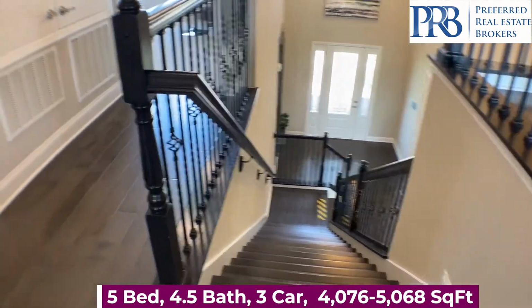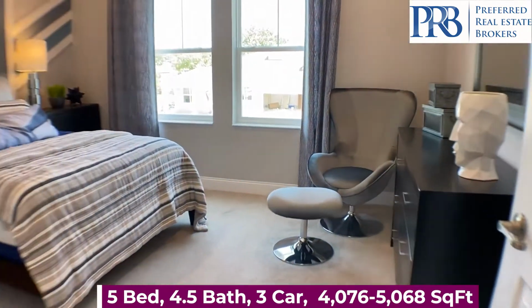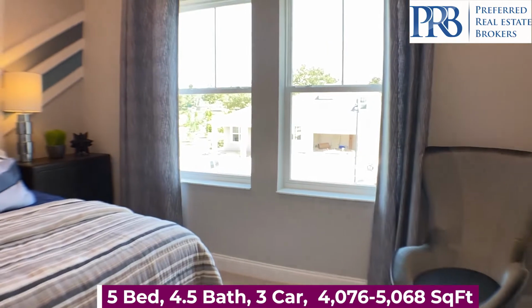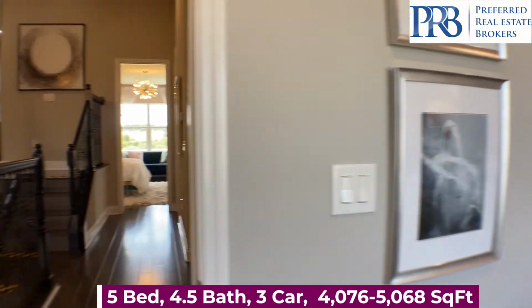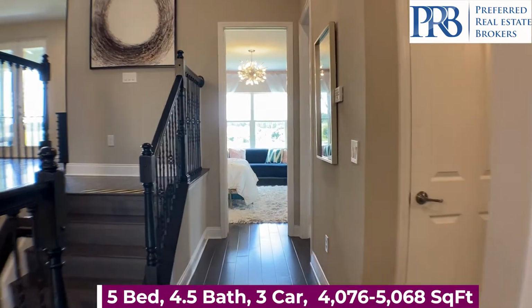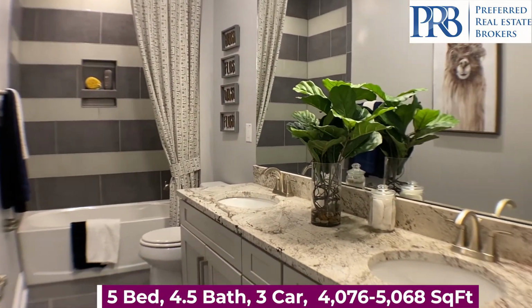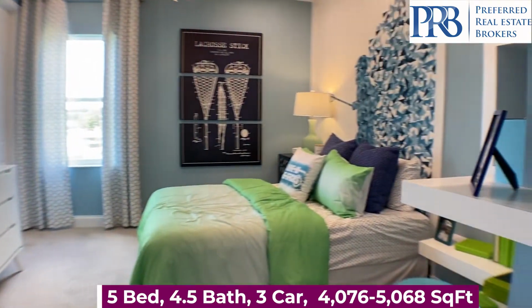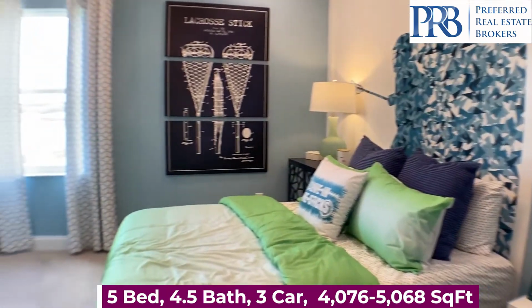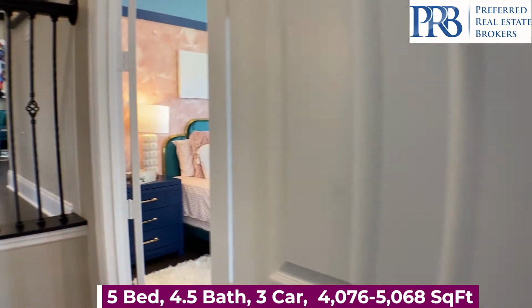Bedrooms. The third and fourth bedroom are divided by a bathroom, and then your fifth bedroom has its very own full-size bathroom. If you're looking for a quick move-in, there's one available in January. The price on that home is $830,600. It's the same floor plan with 5 bedrooms, 5 bathrooms, a 3-car garage, and 4,076 square feet of living space.